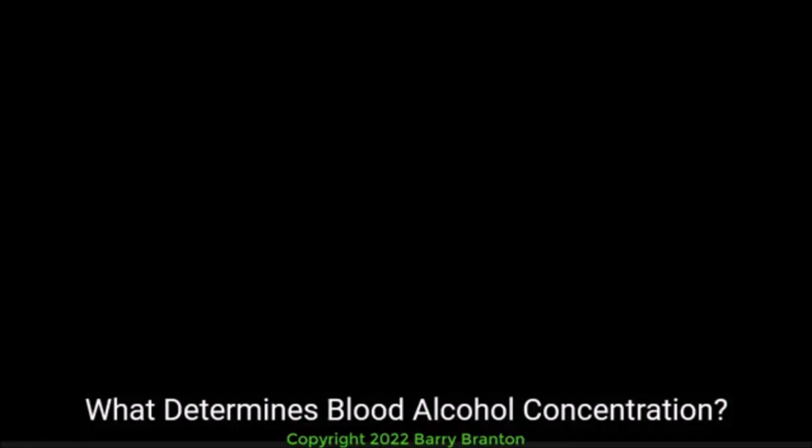Continuing with the text. What determines blood alcohol concentration? BAC is determined by the amount of alcohol you drink. More alcohol means higher BAC. How fast you drink. Faster drinking means higher BAC. And your weight. A small person doesn't have to drink as much to reach the same BAC.